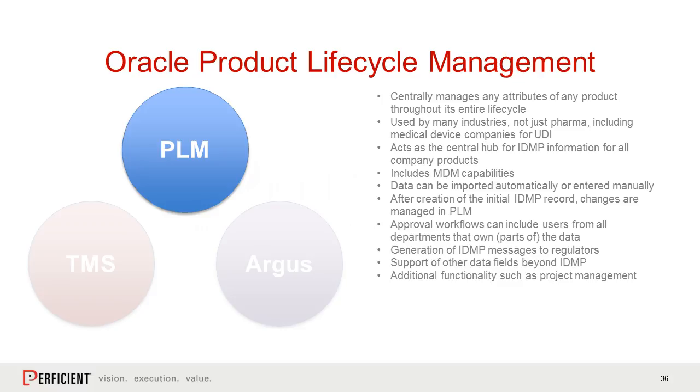You can have the approval workflows that are either simple or complex. You can include users in PLM that are not just the regulatory affairs users, but the users from the various departments that own the IDMP data or that own the subsets of the data. So they can come into PLM and they can either have access to all the IDMP data or just their subset of the data, and they could be set up, for example, to just be able to approve their parts of the data that they own.